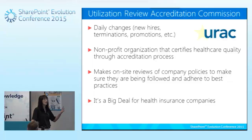So we're going to forget you ever saw this slide when we talk about it, and then we're going to go on. This is the process that we did. It's called our Utilization Review Accreditation Commission. It's called URAC. It's something that's important to insurance companies. We have to be audited. We have to make sure that everything that we do is in compliance, that our users, our employees have the right credentials to be working on claims and working with our members.